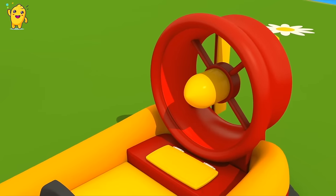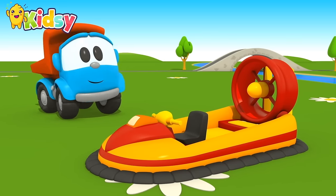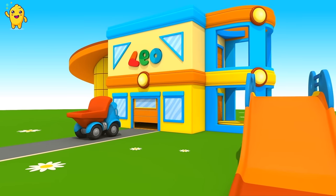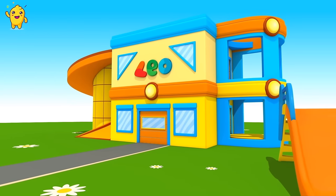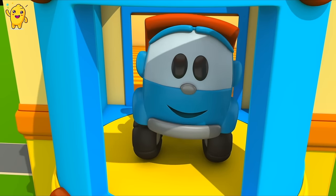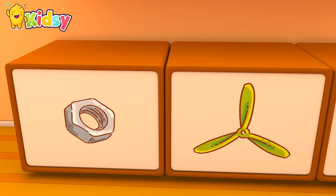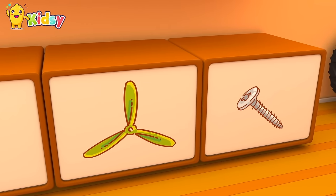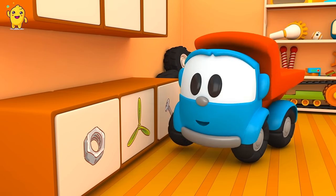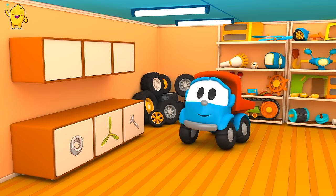Something is missing. Fan blades. Can you find them, Leo? Look, there are so many things in Leo's house. One of these drawers should have the part we need. Which one is it? That's right, this one. Let's go.